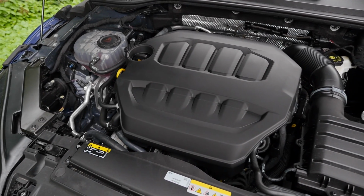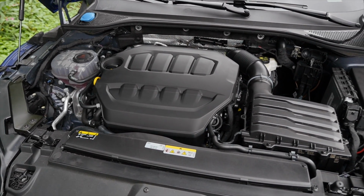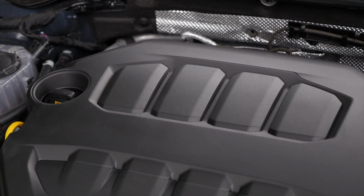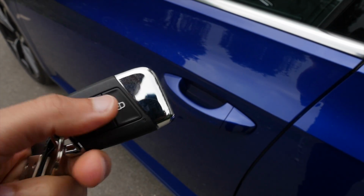Under the hood there is this 2-liter 4-cylinder turbocharged engine, 320 horsepower, and all-wheel drive, front plus rear on demand, but of course tuned so that more power gets to the rear than with the usual Arteon. This is the khaki, the rather old school one, but I prefer this one. It looks classy, it just feels more premium than the new high gloss ones.